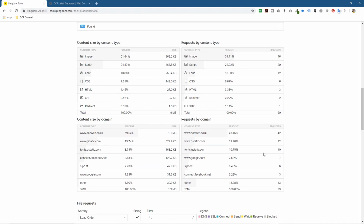Then you can look at more granular information here. You can see that images is 51.64% of all the information that gets pulled down from this website. 50% of it is just images. So I can maybe compress those images, reduce their file sizes, maybe remove a few of them. Maybe there's too many on there. I don't need so many. We can improve it. The scripts as well and all this good stuff.